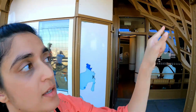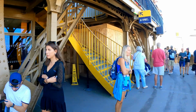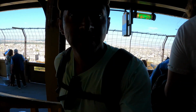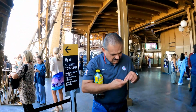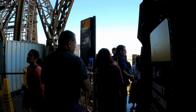Okay, we're going to go up to the top, the summit, now. We're going to take the stairs up to the next little bit, and then we get the lift up to the top. Show our tickets. There's no one lift that goes directly all the way up to level 3. You have to take the lift up to level 2, and from level 2 go all the way up via another lift, which we're going to take now. Where did mom and dad go? Summit in French is called sommet.